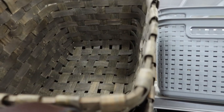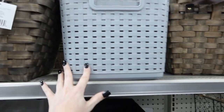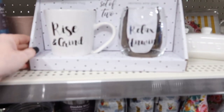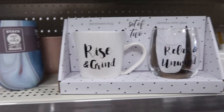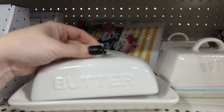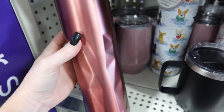It's been a really long time since I have went in and just browsed at a Dollar General. So yeah, they had so much cute stuff. I felt like a lot of this stuff you would see at like Hobby Lobby. So like I said, they've really come a long way. But yeah, I figured I would just take you guys along and do like a little shop with me.